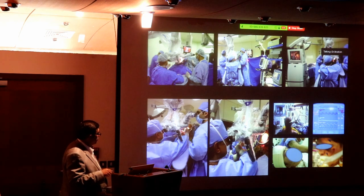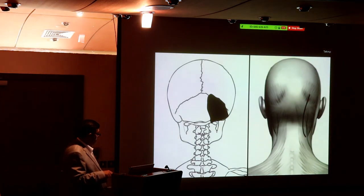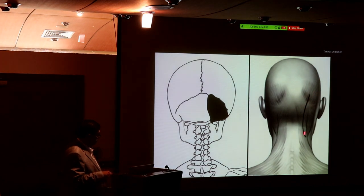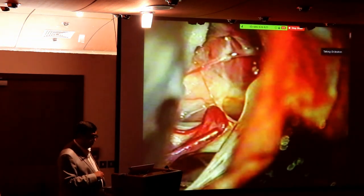This is Dr. Mohammed Jallad, who is now a full-fledged neurosurgeon from Australia. And we put the patient on monitoring, sometimes we use navigation etc. So it is sophisticated, high tech. Patient is sitting, we will do this called lazy C incision. We'll remove the bone here and then we'll go in. So I'll show you the video now.